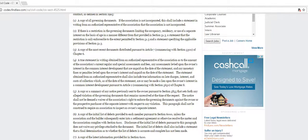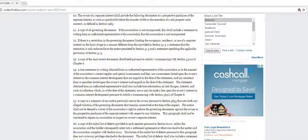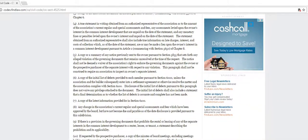HOA is supposed to provide a document that gives buyers an understanding of what they may be buying into. For instance, if there's a big assessment coming, or the minutes from the last year to see what the HOA is contemplating in terms of maybe changing their fees. So it's designed to give buyers a heads up if they actually read the document.